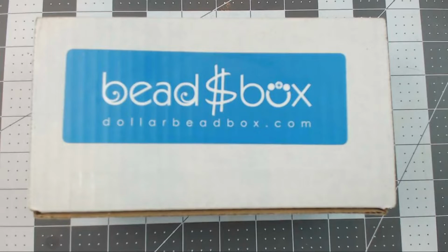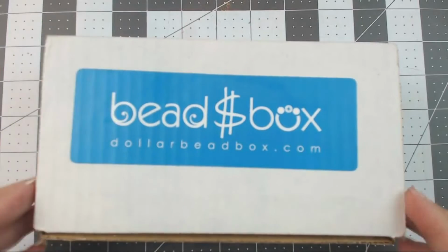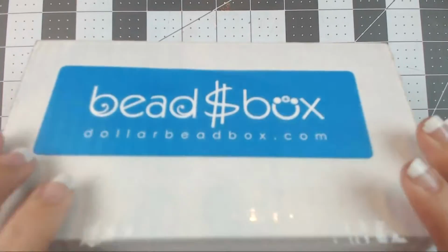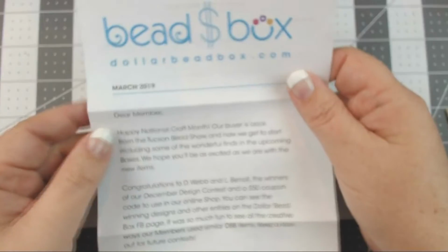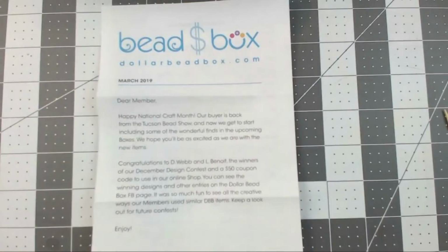All right, so I'm excited. Let's open it up and see what's in here for March. March 2019. Here's our letter. Happy National Craft Month. Buyer is back from the Tucson Bead Show, and now we get to start including some of the wonderful finds in upcoming boxes. We hope you'll be as excited as we are with the new items.